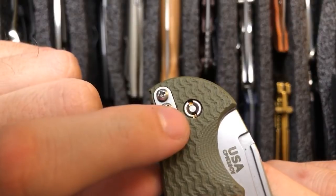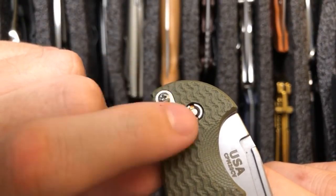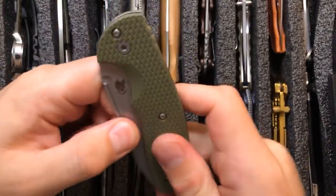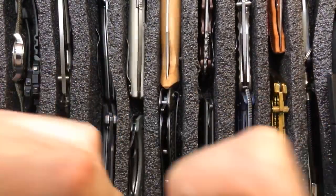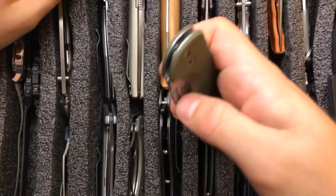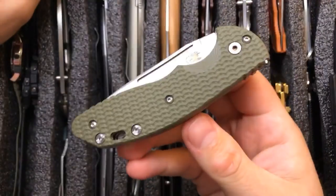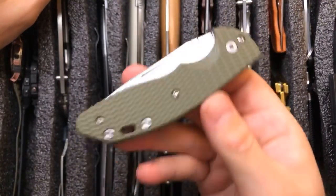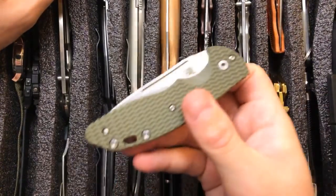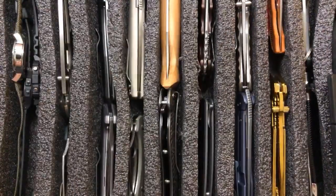Any Hinderer fans? That's phosphor bronze washers. Oh, yeah, that's right. Hinderer knives, phosphor bronze washers. They're learning, baby. I'm super excited about that, honestly. I think that's a very, very nice little addition, and if nothing else, that makes me joyful about this freaking knife. So, anyways, that's the Hinderer XM-18 slip joint. Very interesting little piece, 100%.